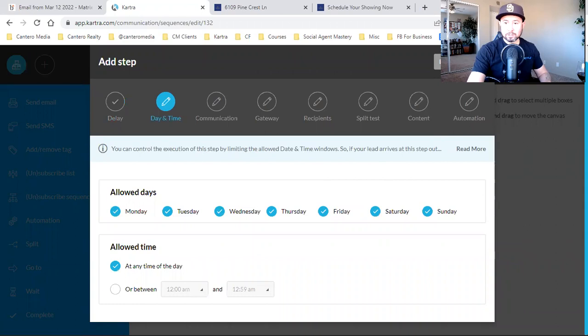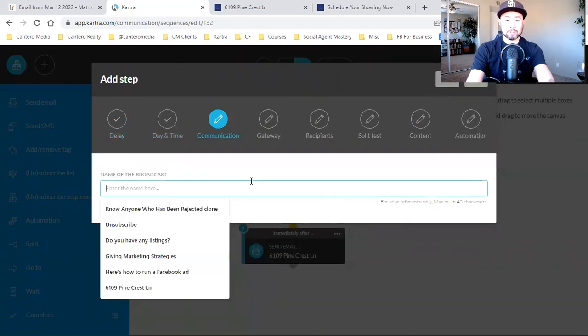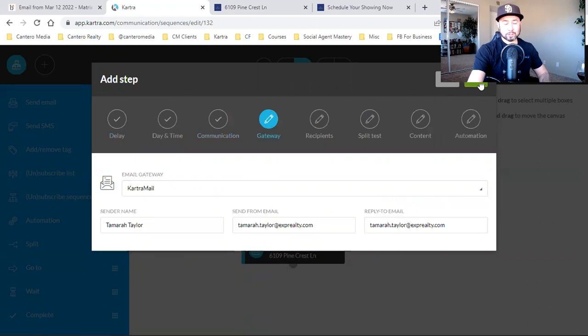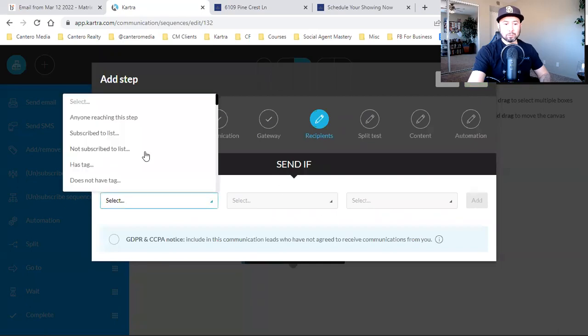Leave all those days alone. This is the next day email, and you would name that something for the next day. It's coming from that email, next recipients. And I would go to recipients, and what I would do is I'd put a tag, recipients who haven't scheduled a call yet. And I don't think that tag is there.